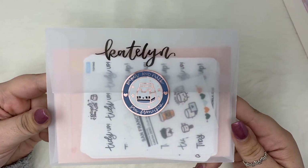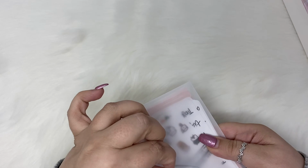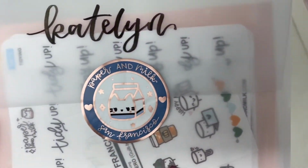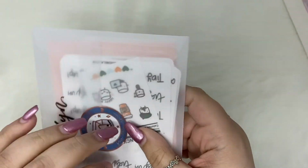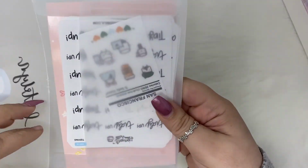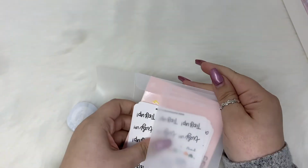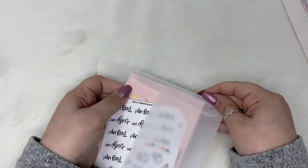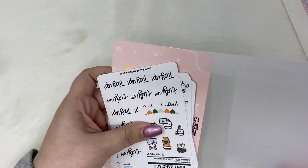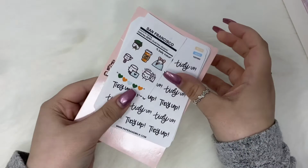This order is from Paper and Milk. So I love her shop. Look at that little seal. It's so cute. And she also hand letters your name. I think this is my second order from her shop, but it's been a long time since my first order. I think it was like when I first started planning. So I needed to stock up.